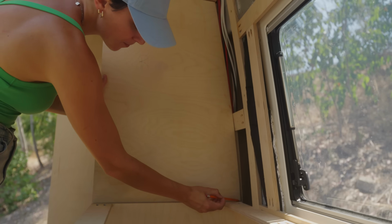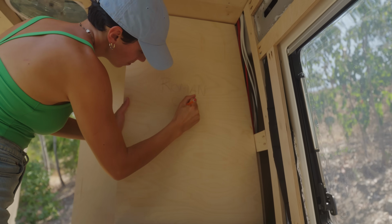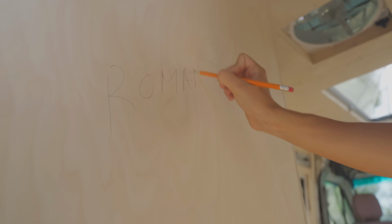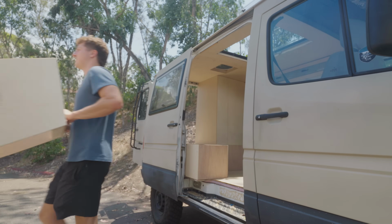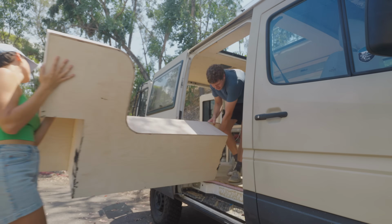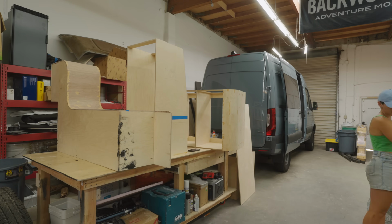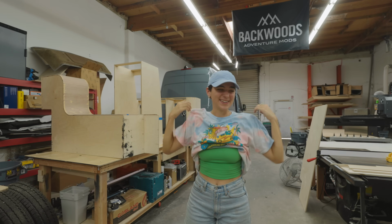Now we need to mark out all this stuff. And I would draw down here too. Okay. Just like that, we're back to square one. About to get real dusty in here. All right, sand.